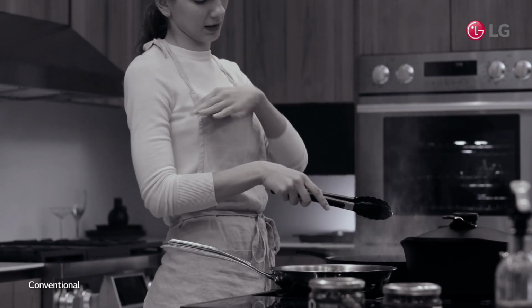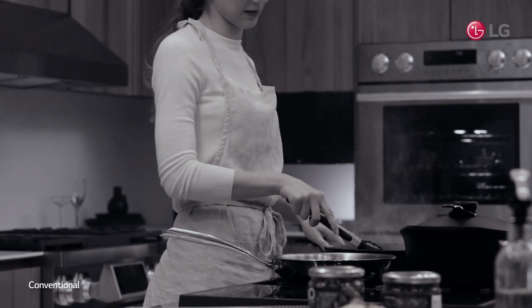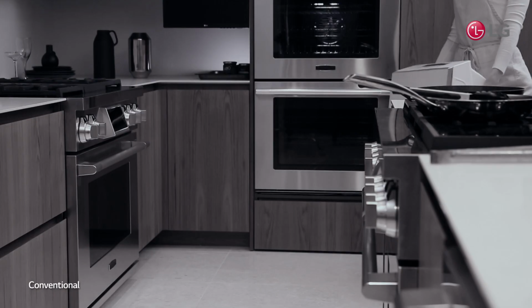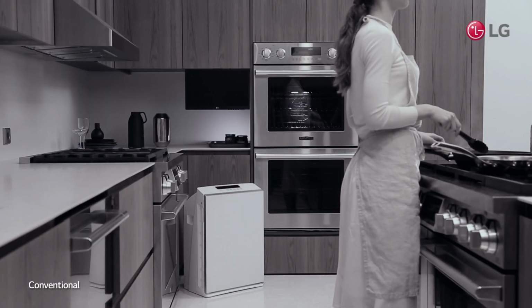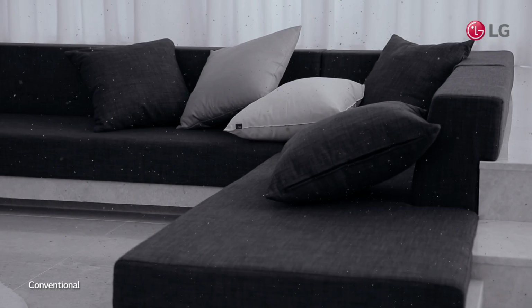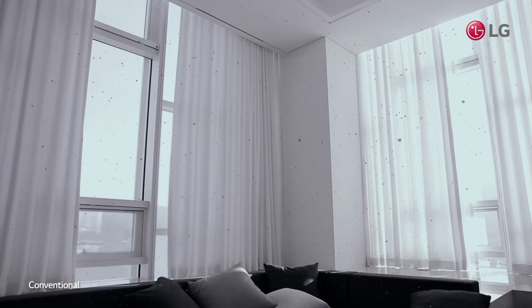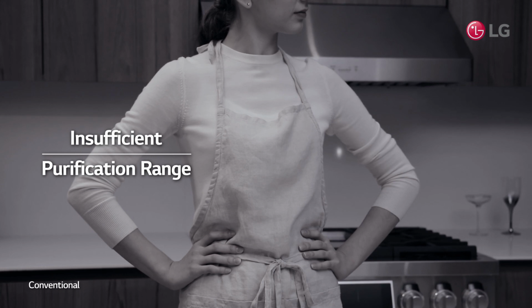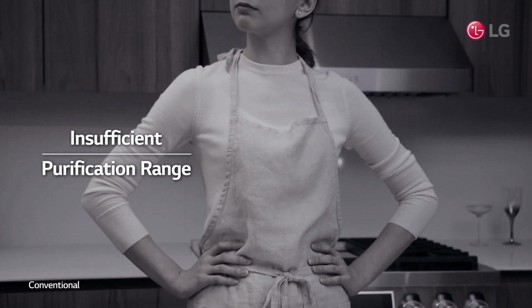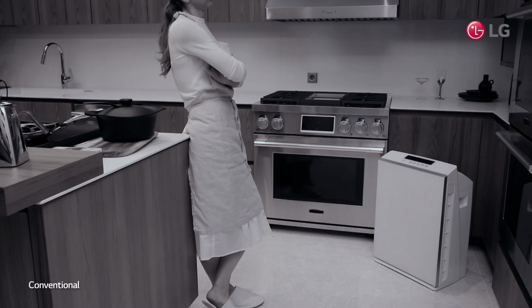Are you worried about harmful gases whenever you cook? You brought your air purifier into the kitchen. But now you're worried about the living room, which has fabric that's full of dust. What if you could purify air in both areas at the same time with a single air purifier?